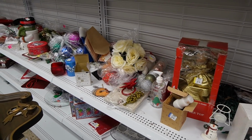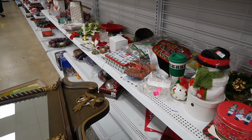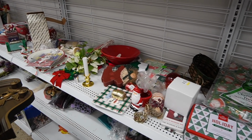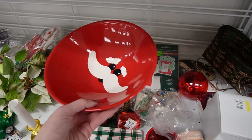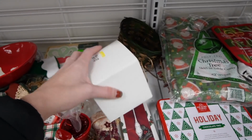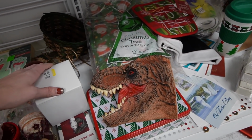The Christmas stuff is still out, even though it's after New Year's. I figure it's worth checking out. I don't know if they're necessarily putting out any new Christmas stuff, so it's probably pretty picked over. But it's worth taking a peek. You never know when you're going to find one of those rare, elusive Ray Dunn pieces or something. Or, you know, a T-Rex head. You might need one of those at some point.